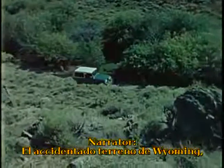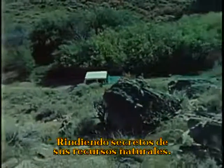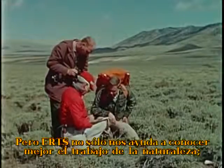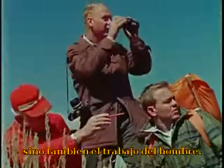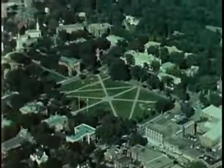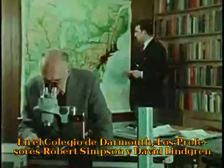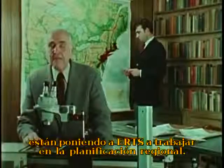The rugged Wyoming terrain, yielding up secrets of her natural resources. But ERTS does not just help us to know nature's work better, man's work as well. At Dartmouth College, Professors Robert Simpson and David Lindgren are putting ERTS to work in regional planning.